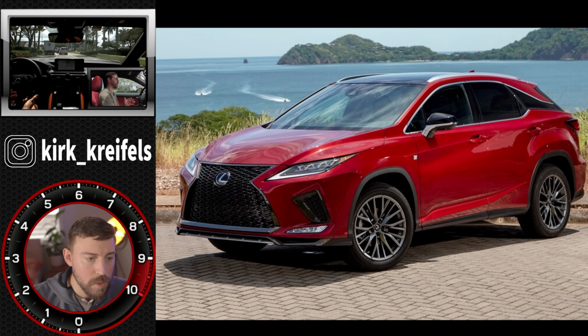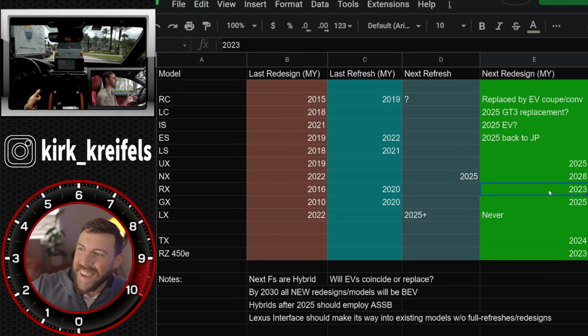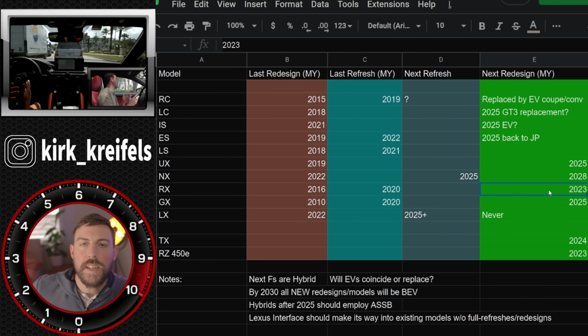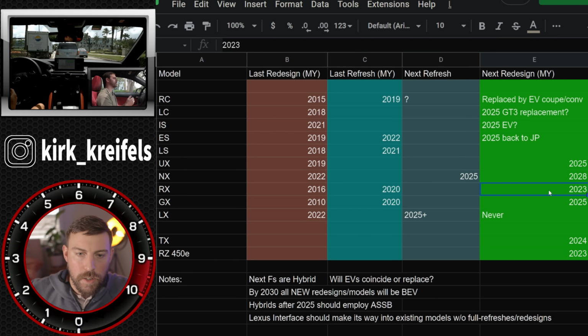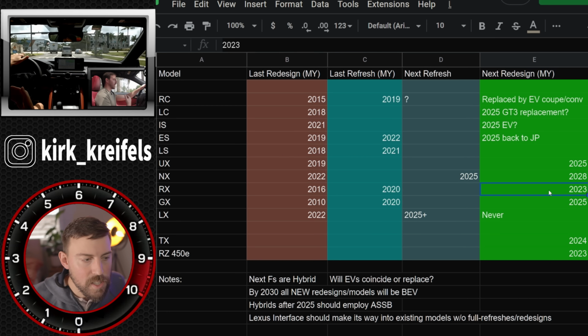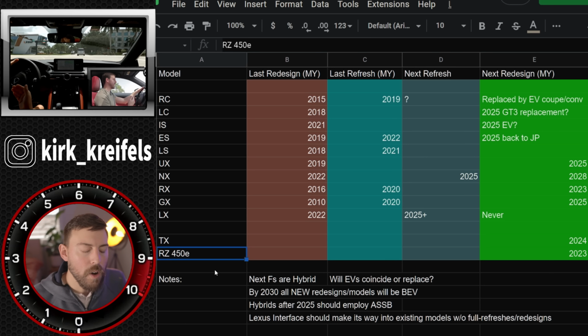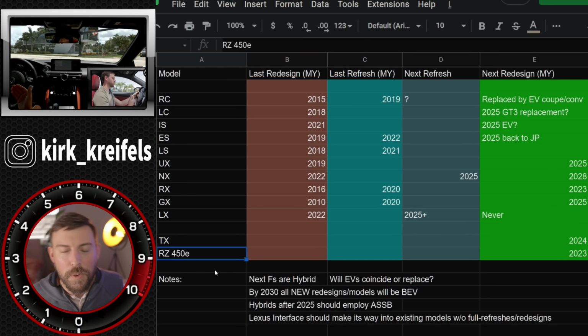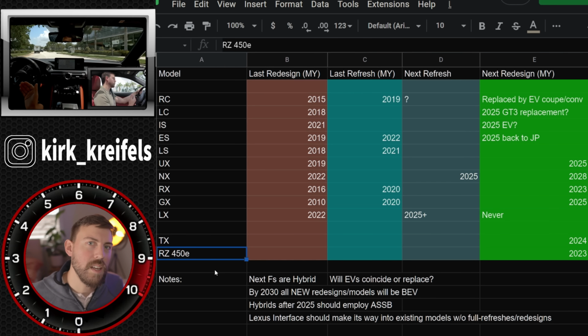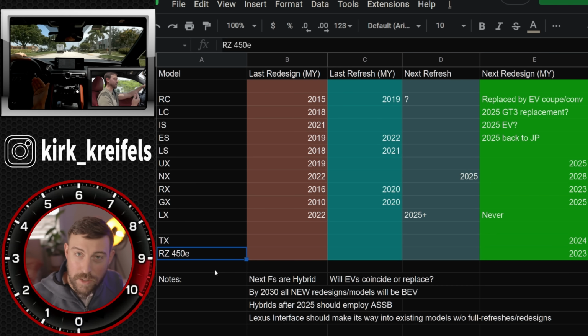Lexus RX, same sort of thing here. So here we are, we're getting a redesign in 2023. Well, at the end of this year, 2023 model year, end of 2022. And that will set it up perfectly for a 2029 redesign, where they have one last iteration of internal combustion engines before the RX goes fully electric. The issue is, as they start introducing vehicles like the RZ, are they going to discontinue the RZ by 2030 and just have the RX going forward as a fully battery electric vehicle?